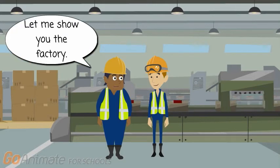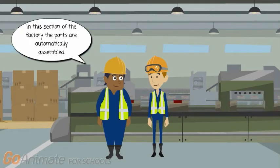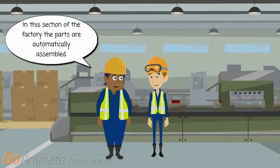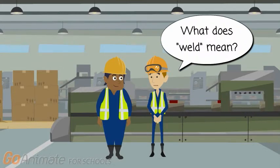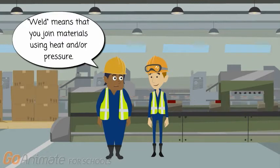Let me show you the factory. In this section of the factory, the parts are automatically assembled. Later, the parts are welded together. What does weld mean? Weld means that you join materials using heat and or pressure.